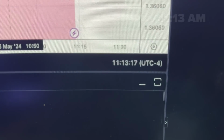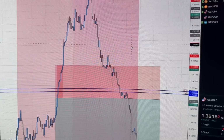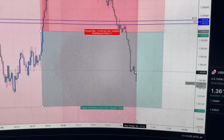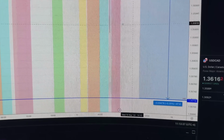Check it out, guys. It's currently 11:13. And notice how price stopped us out to just go and touch the previous low of day. So check this out. Price stopped us out, touched the previous low of day, and then look at all the bearish volume that's coming off. I'm not gonna lie, I took a small position right here. I'm gonna hold that small position up until the H4 target right here, and it's gonna give me about $200, low risk.